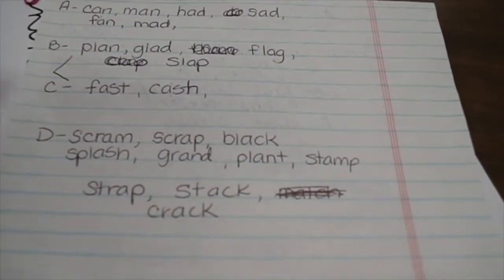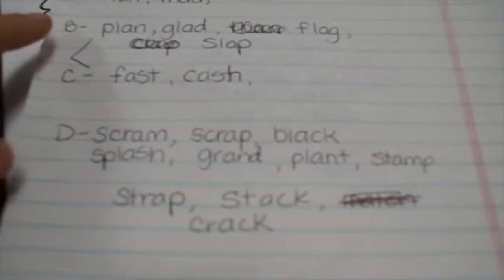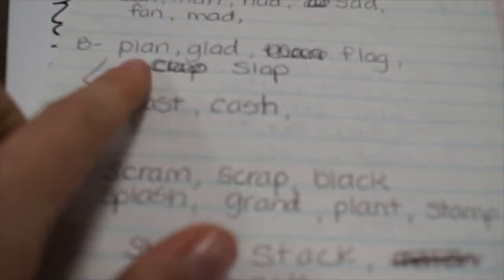So my group A is these kiddos down here that really needed to stay focused on short vowels and just initial consonants. So very simple group. My group B needed, we're going to stick with short A. We're going to go with initial consonant blends. So they're going to have initial consonant blends because they needed a little bit more of a challenge.